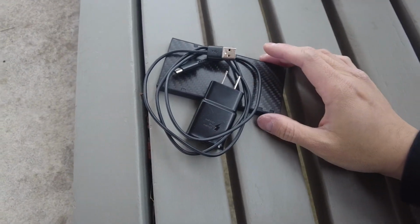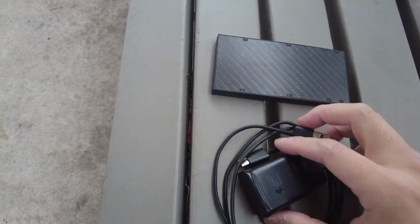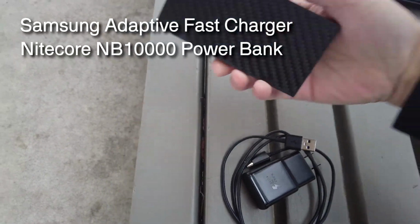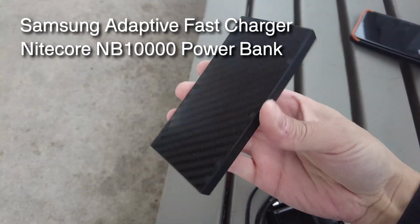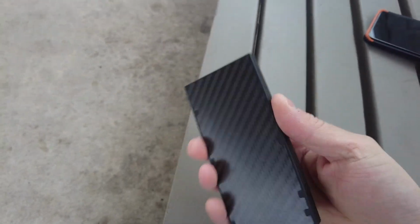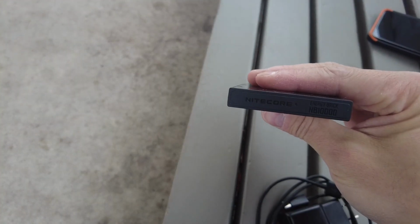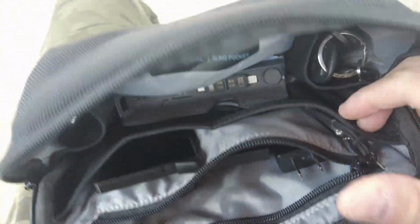And last but not least, because we're quote-unquote digital nomads, we have to have a charger. This is just a Samsung fast adaptive charger, along with our battery pack here. This is the Nitecore something rather battery pack. It holds 10,000 milliamp hours. It's made out of carbon fiber, really small, and it charges all my stuff, which is great. And because I don't use it all the time, I put all that stuff in the back zippered pocket here, and I'll just zip it up.